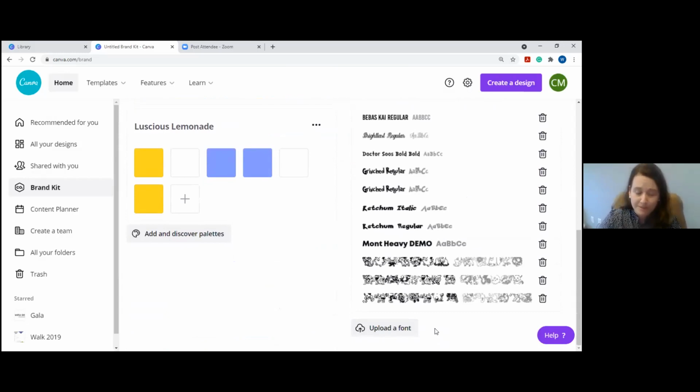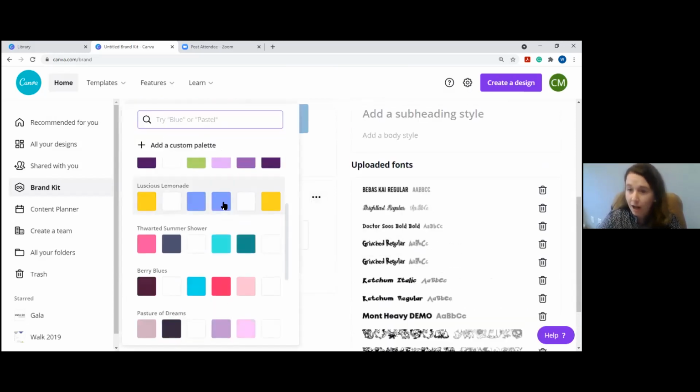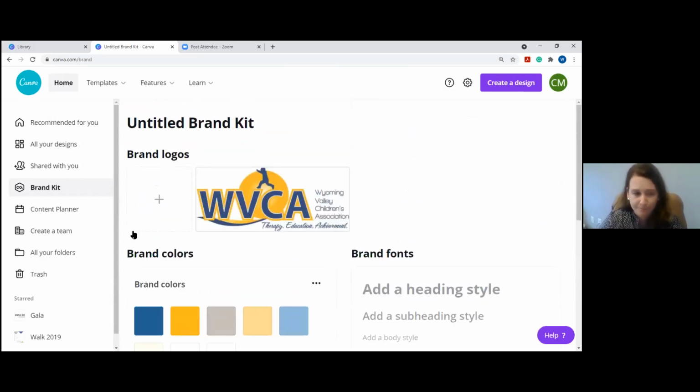Again, a pro feature, but if you are trying to create a consistent aesthetic, you can upload those fonts and they'll be easily accessible for you in your brand kit. I work for a children's association, so we have some fun Pokemon fonts and some fun Grinch fonts with Dr. Seuss. Just a great feature. And then you can also discover Canva color palettes. I have my own branded color palette, but then I have some other ones I use to stay in a similar aesthetic. You can add as many color palettes as you use on a frequent basis and keep them all here in your brand kit. So very, very helpful feature.